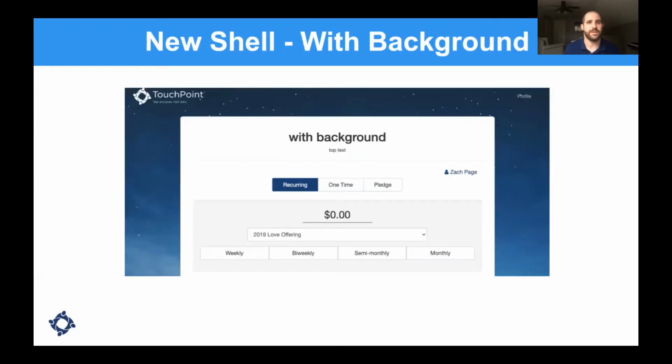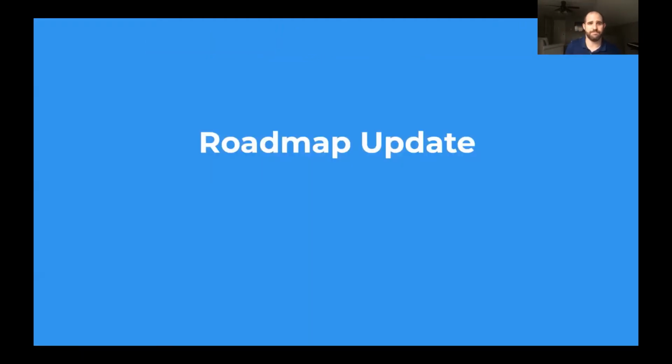And then finally, the new shell with background. This is a really cool look. A lot of churches are kind of going this direction where they will use a nice high resolution image behind the form. And that's going to look a little bit more like your website. So it's one cohesive experience going from the website to the giving form or the registration form back to the website. All right, so I'll hand it over to you, Chris.